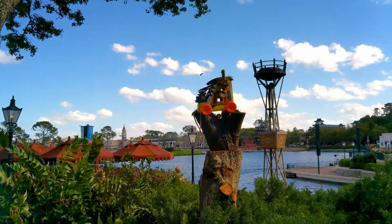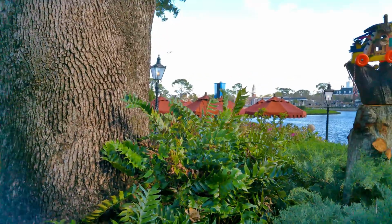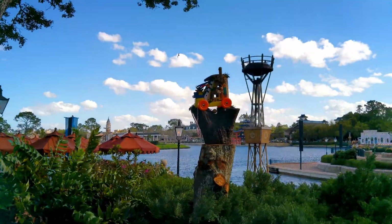Over by the Tinkerbell topiary, Tinkerbell's down there, along with a bunch of fairy houses, and there's this little extra one off to the side. It's the cutest thing ever.